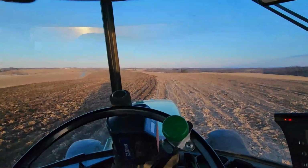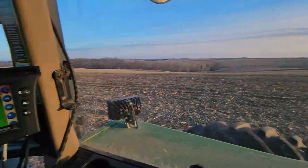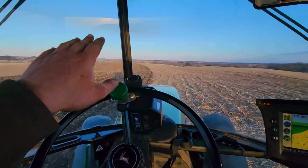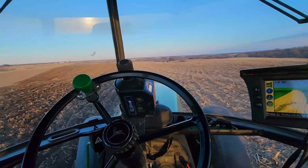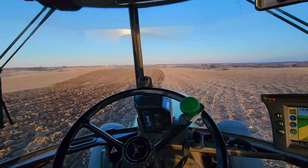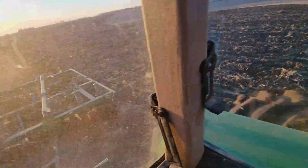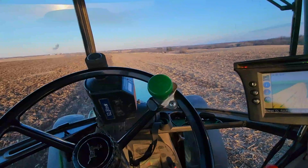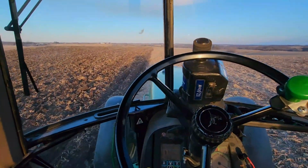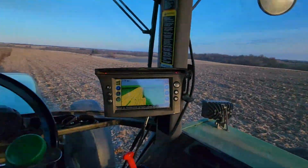So making real straight lines out here, but we are running WAAS. And they say WAAS at sunset and sunrise, when the sun is right on the horizon, actually gets worse quality, so that doesn't help either, but it's good enough for tillage. I would never plant with this on WAAS ever, but yeah, might throw the drone up once the sun sets, otherwise you get such a glare at sunset. Another 15 minutes probably.